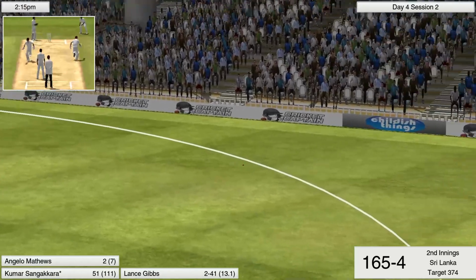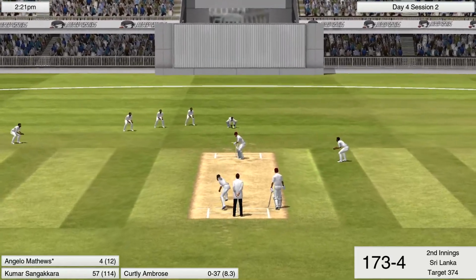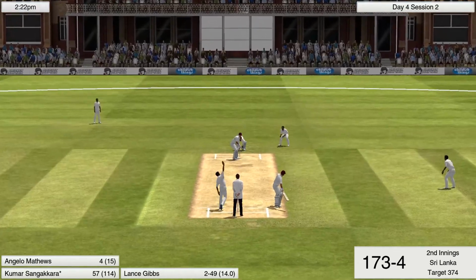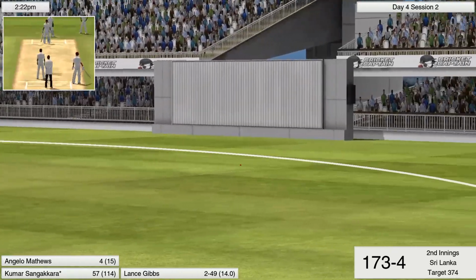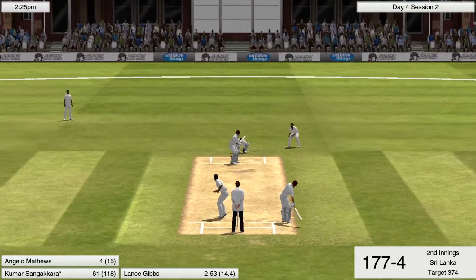Well, that's a lovely shot from Sangakkara. He is such a classy batsman. Oh, that was a quick bouncer from Ambrose. It had Matthews hopping. That beat mid on. Yes, it will. And that will be another 4.